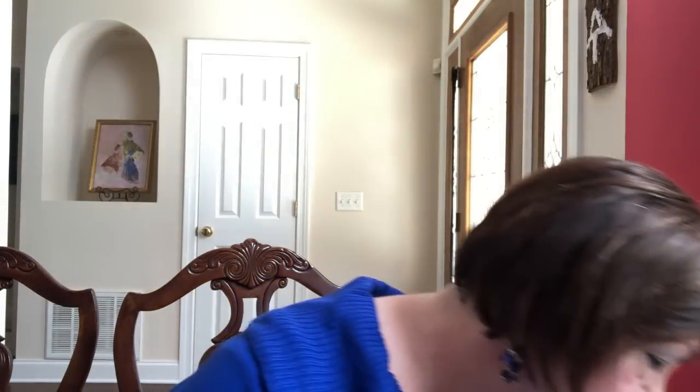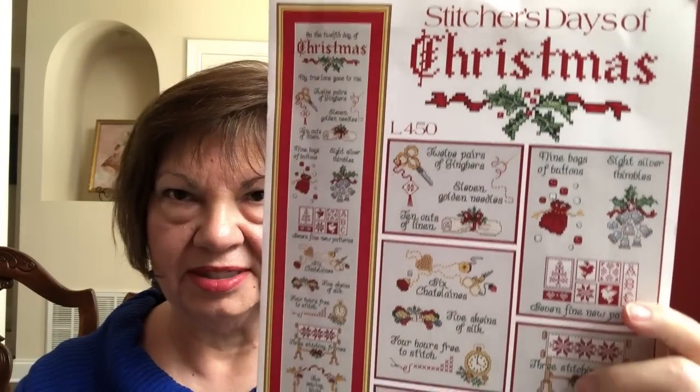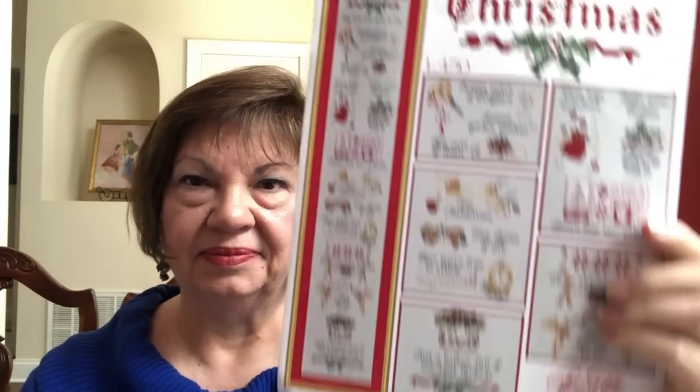And then my next new start is one I can't wait to start. And I've got a huge piece of fabric. I have a tablecloth. This is called Stitchers Days of Christmas. Another Sue Hillis. And I ordered a gray linen. It is 28 count, so it's going to be huge.